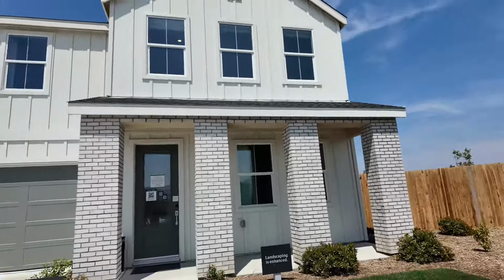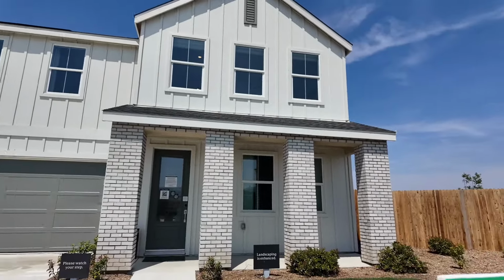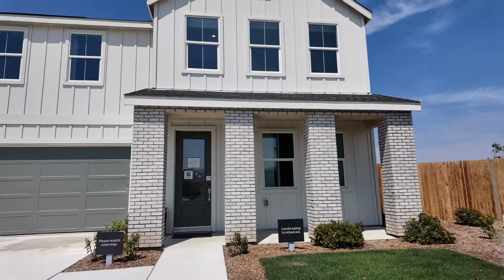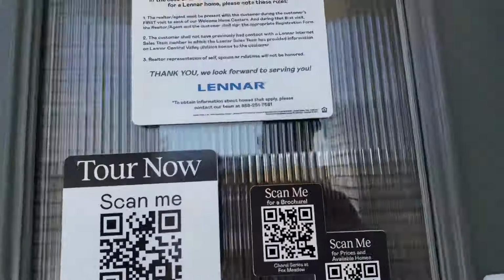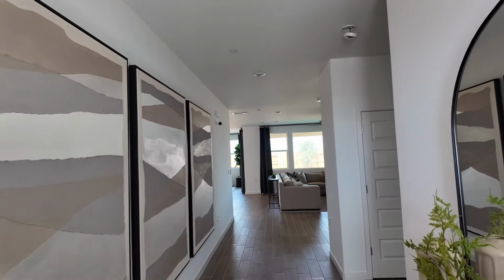And this one right here is the Orchestra. It is a 3,278 square foot home. It has 5 bedrooms, 3 baths. So let's get started here. It has this farmhouse design. All right, so you walk into this open foyer here.